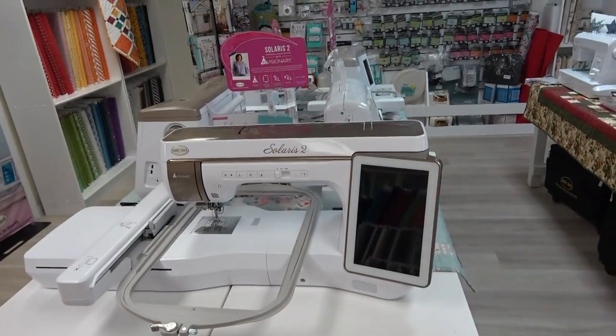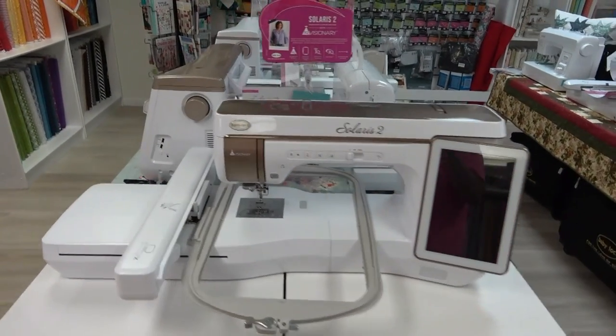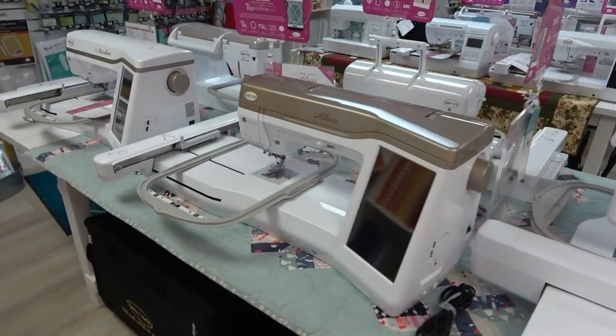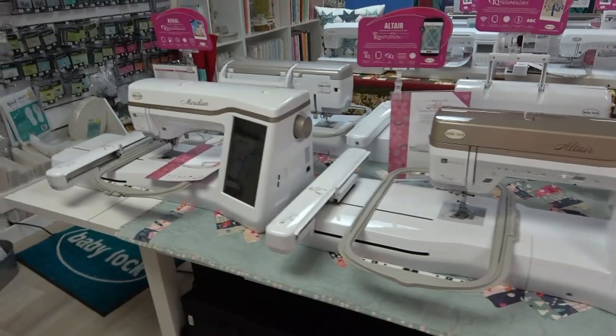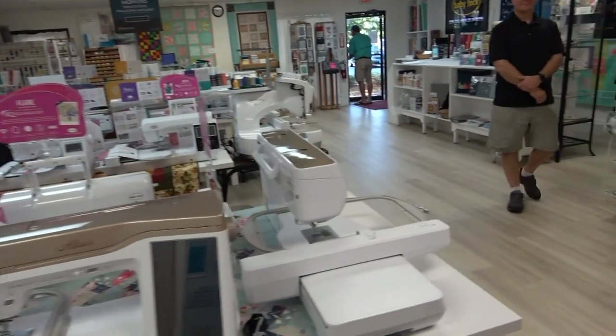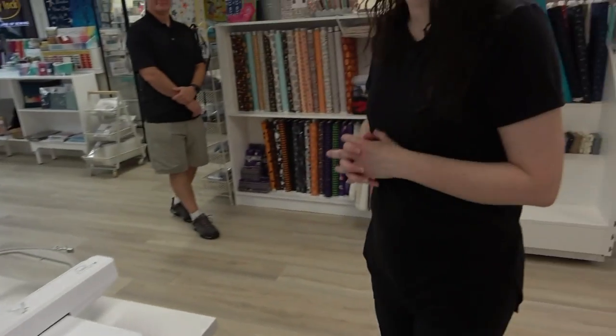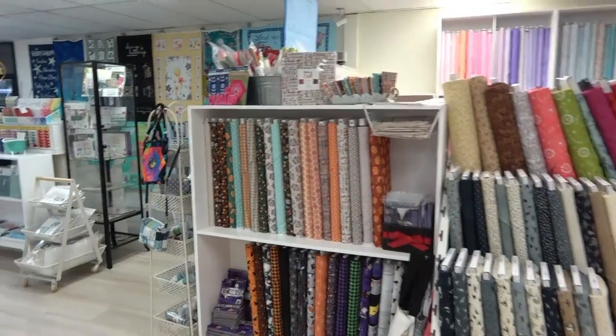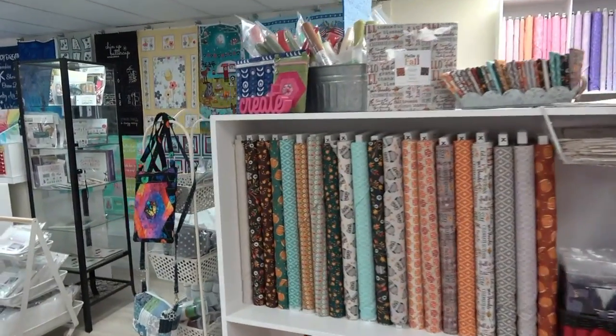There's my machine's cousin, the Solaris 2. Beautiful. Just gorgeous. The Baby Lock quilting machines are wonderful as well. We love all of the sergers, the quilting machines, and the embroidery machines that Baby Lock has.